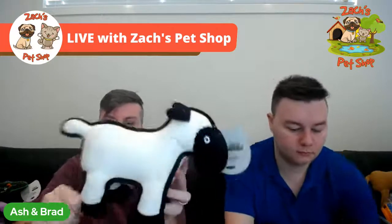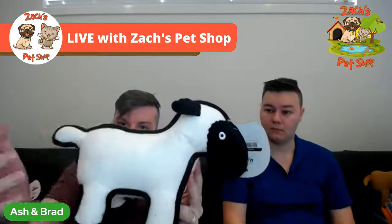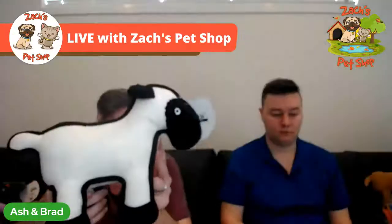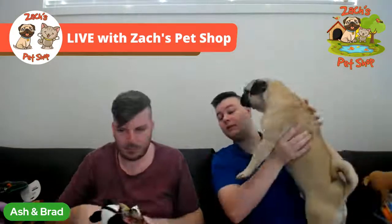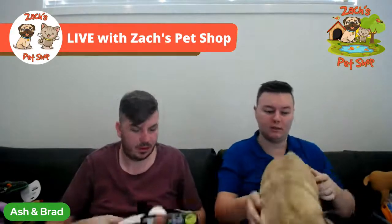So this one is not fluffy. It is in the velvet sort of feel. Once again, it has that extra stitching through the fabric, as well as the backing cross stitch. So this one's down to $17.29 or $17.49 this weekend. Perfect.